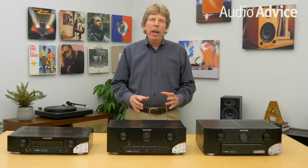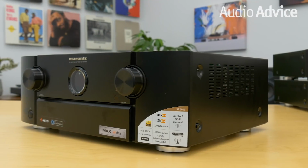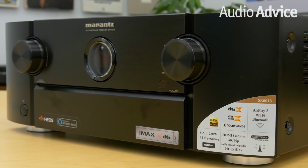This leaves just one final piece of icing on the cake if you want to do a full 11-channel surround Atmos system. You can add a separate power amp and an additional pair of speakers. It does have the preamp outs to handle that. The SR6013 is all about more and better amp channels, while at the same time it gives you the ability to max out Dolby Atmos.